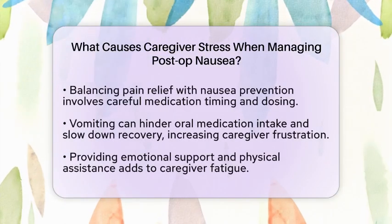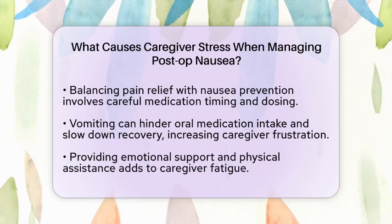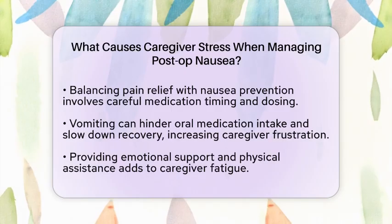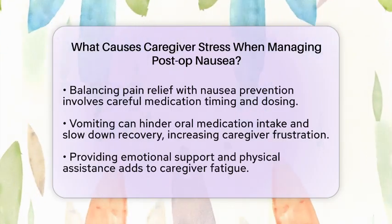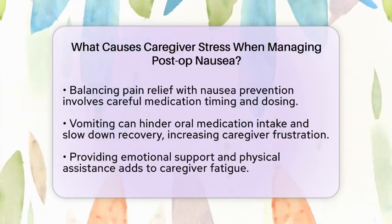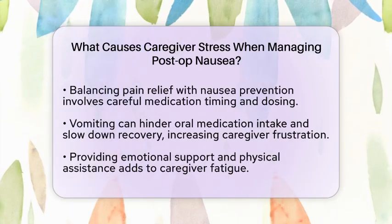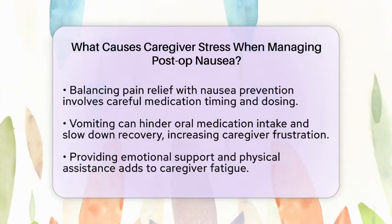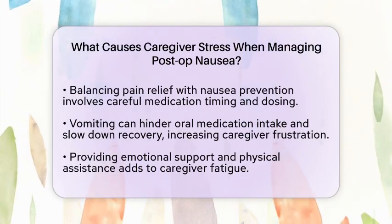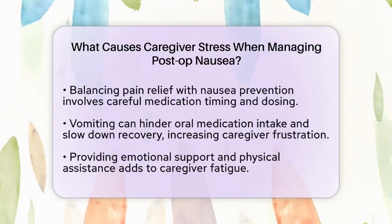If nausea causes vomiting, it can interfere with taking oral medications or eating, making recovery slower. This can lead to frustration and worry about the patient's progress. Providing emotional support is also demanding. Caregivers need to help with position changes to reduce nausea, assist with medications, and monitor for signs of dehydration or worsening symptoms. This constant attention can be physically tiring and emotionally draining, especially if the patient becomes distressed or frustrated.